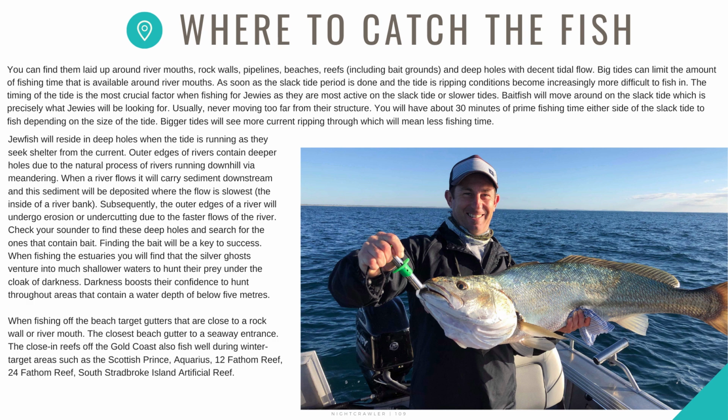When fishing the estuaries, you'll find that the silver ghosts venture into much shallower waters to hunt their prey under the cloak of darkness. Darkness boosts their confidence to hunt throughout areas that contain a water depth of below 5 metres. When fishing off the beach, target gutters that are close to a rock wall or river mouth, the closest beach gutter to a seaway entrance.